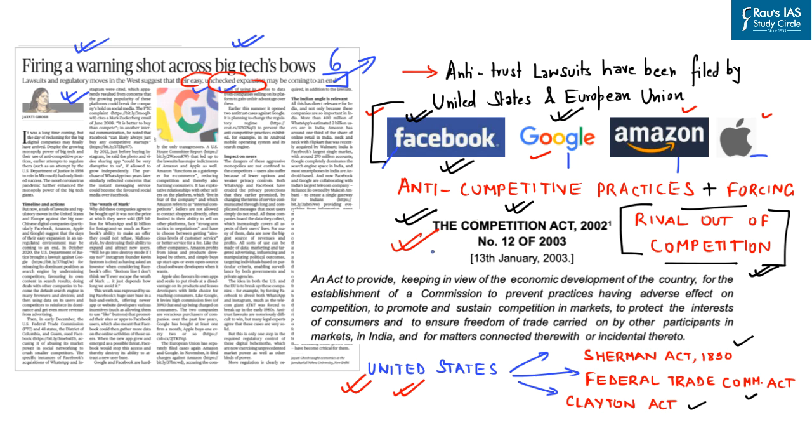Now, the Competition Act of 2002 says that this act has been legislated keeping in view the economic development of the country and establishes a competition commission. So, two things are important: that this act has been legislated keeping in view the economic development which took place post 1990, and in this respect, it has established a regulatory body known as the Competition Commission of India.